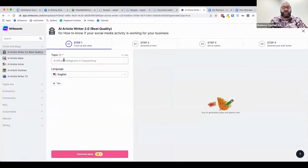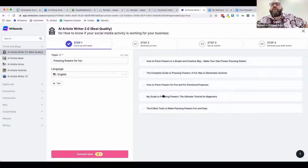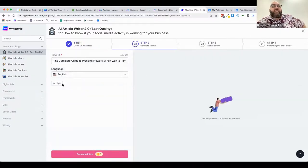So what I'm going to write is an article about pressing flowers for fun. Okay, let's see what it's like. Generate some ideas. So it's going to start just on those few words. It now generates a few ideas I might want around. The Complete Guide to Pressing Flowers, a fun way to remember summer. I like that. That's really cute. So I'm going to use that.